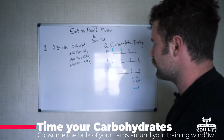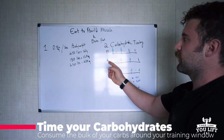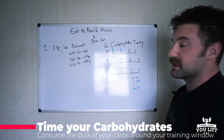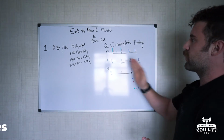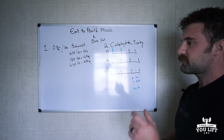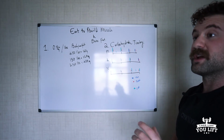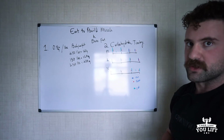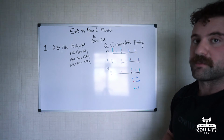So let's say, for example, that you are a person who works out in the morning, or if you work out in the afternoon, or if you work out at night. Okay, so I have 3 different scenarios here. So let's say that you have 4 meals throughout the day. The meals around your training time are the ones where you should be having all of your carbohydrates. And for the rest of the day is high fat, high protein.